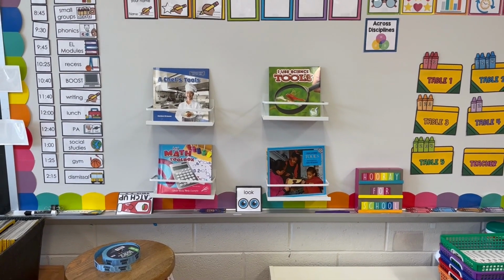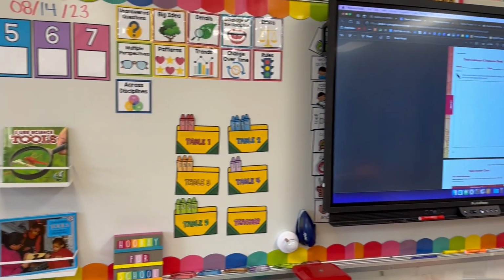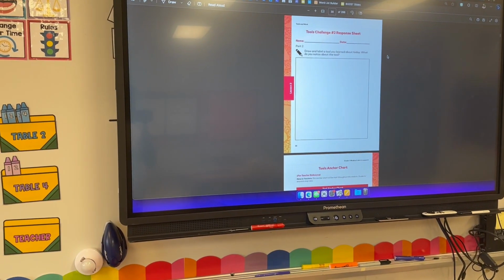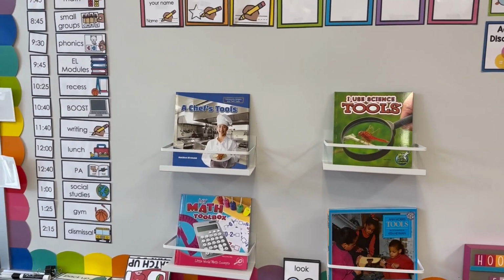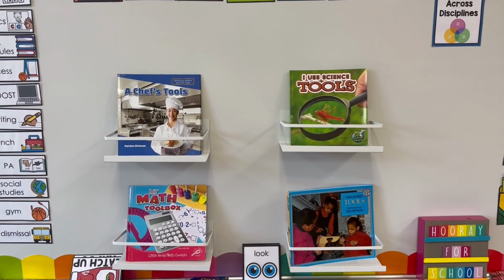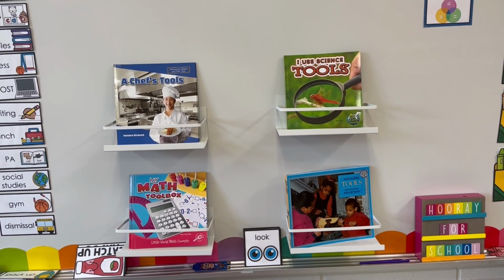After we do those challenges and after they discuss with their partners or teams, usually at the end of every lesson there will be a worksheet like this where they draw and label a tool they learned about today and answer what they notice about that tool. Each day is geared towards a certain tool. Tuesday is about chef tools, Wednesday is about science tools, Thursday is about math tools. We'll read those books with each challenge.